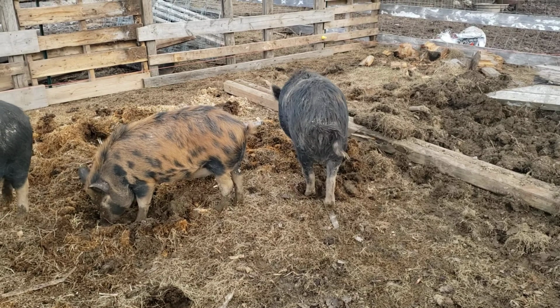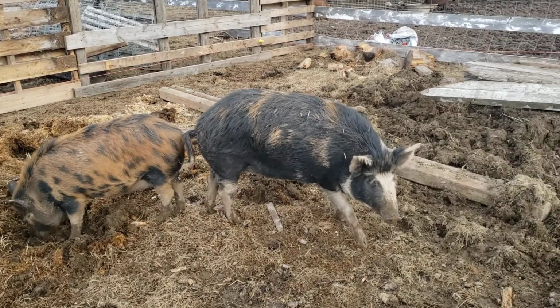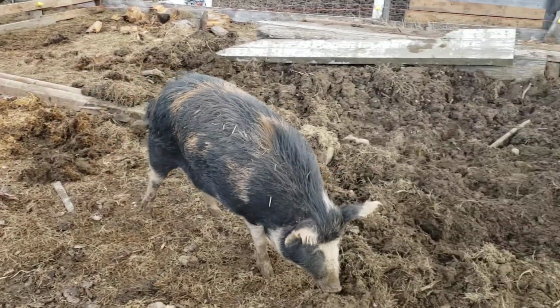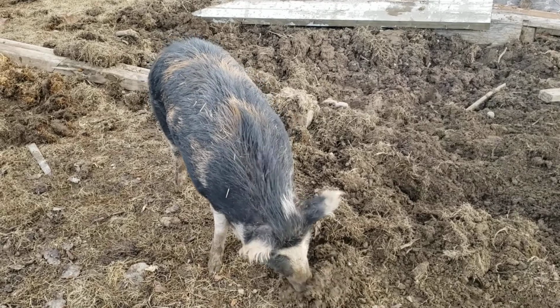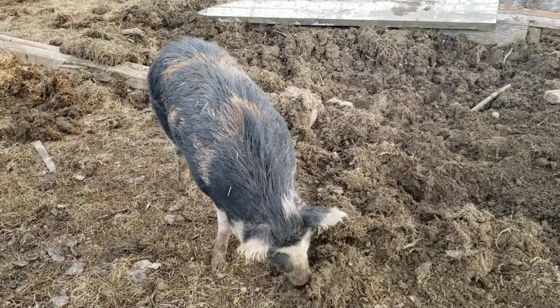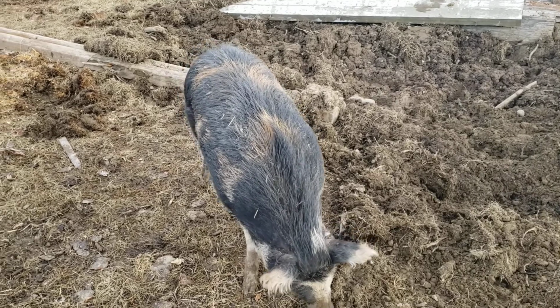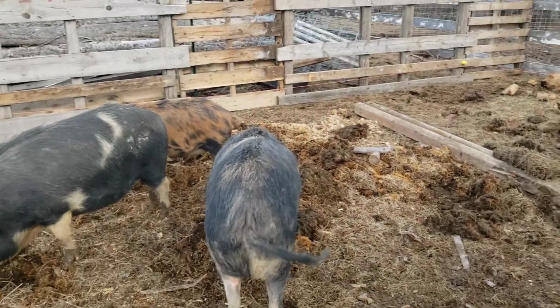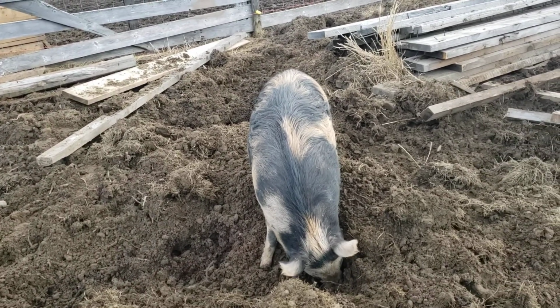She's a nice enough pig, but she's not anything special or unusual. And you have to eat some of them, otherwise you can't justify keeping them. So that's these pigs.